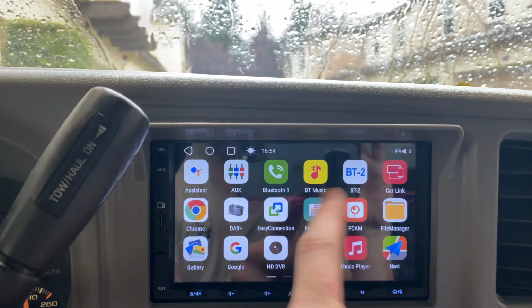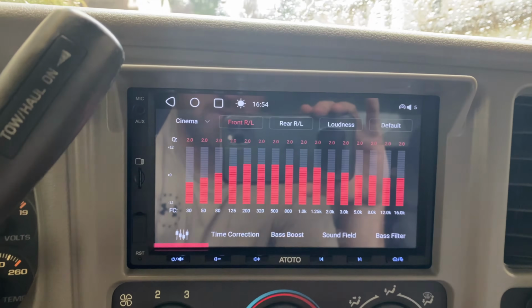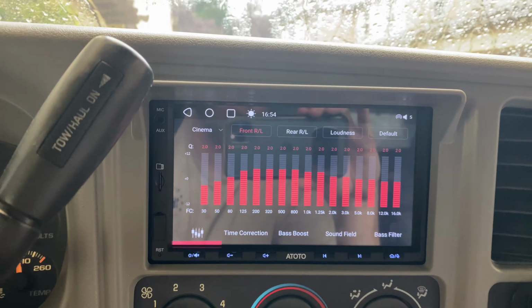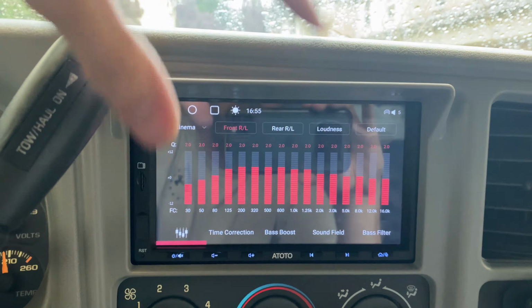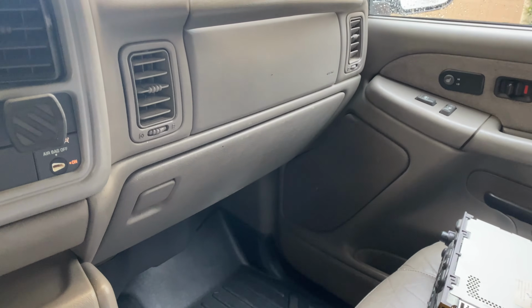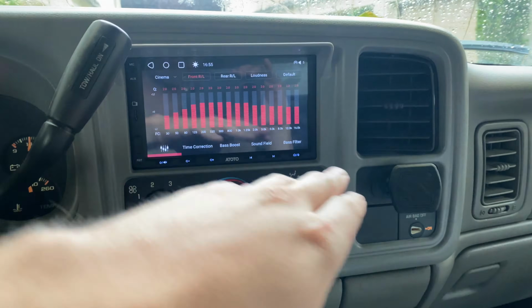But it does have a very good equalizer. I'm just kind of set right here at cinema. Seems to work pretty good. I also kind of played with the bass filters just to limit some of that real crappy bass. So that's actually a really nice EQ. And there's a ton of different presets that I don't really want to press, as you can see right there, because I kind of messed with mine and played with it to where it sounded really, really good. Keep in mind, I do have JBL speakers, front and rear, but that stock head unit right here absolutely sucked. Like, that would not even push them. It didn't do those justice at all. Like, this is so much better.